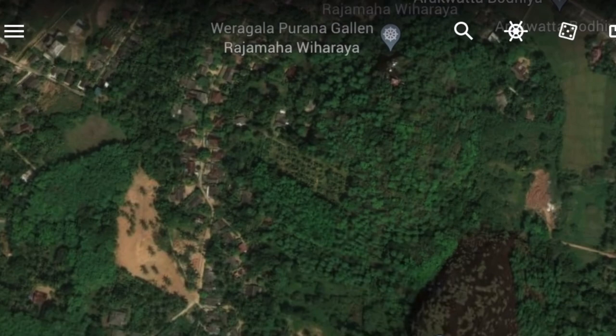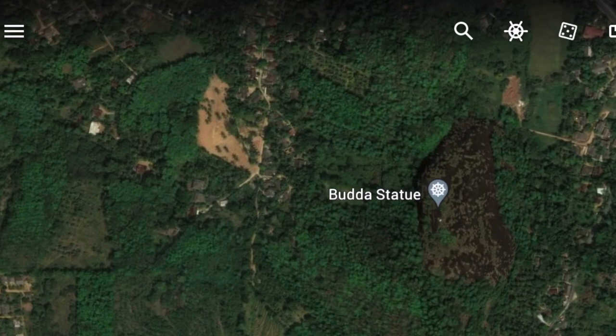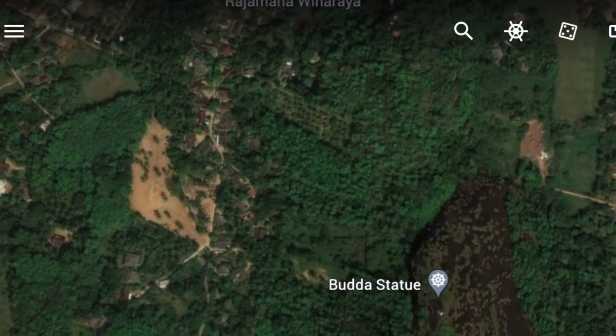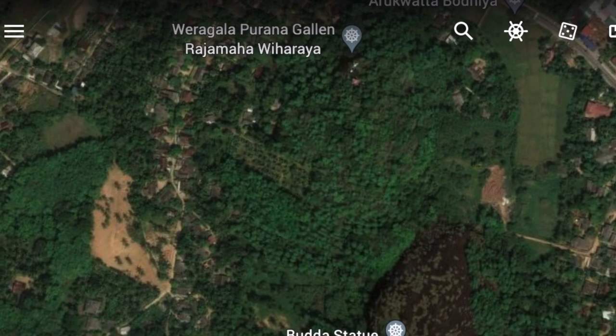This is the statue on the top of the rock. We couldn't actually reach it due to the weather conditions and the difficulty. The superb view may be there on the top of the rock. One day we will come again, definitely.